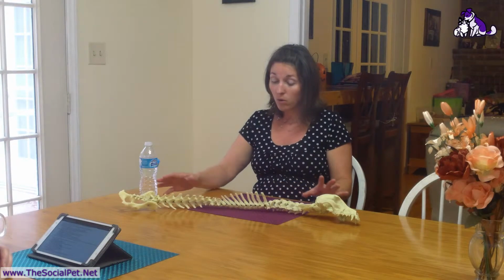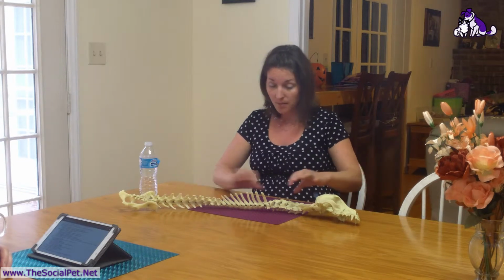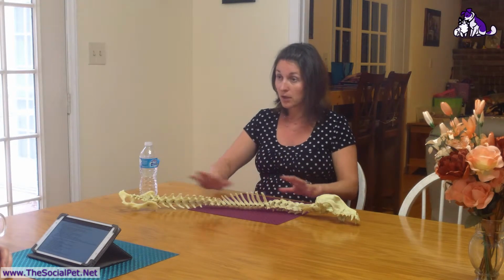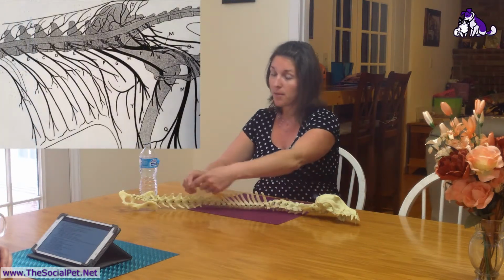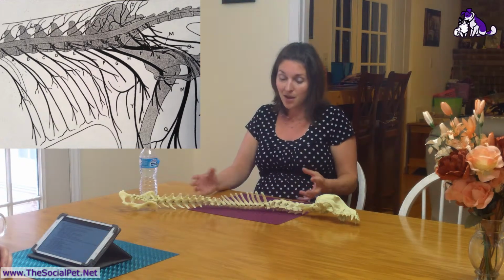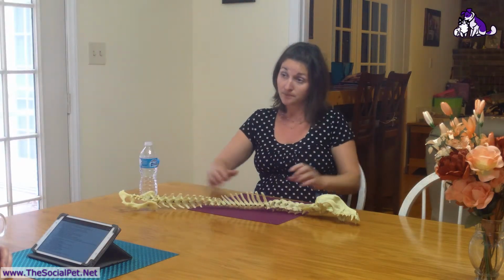But this is how the body functions. The brain stem, the spinal cord, that is controlling everything. All these little openings is where the spinal nerves come out, and the spinal nerves branch out to innervate the whole body. So really anything can be affected, and we're working on that main communication cable.